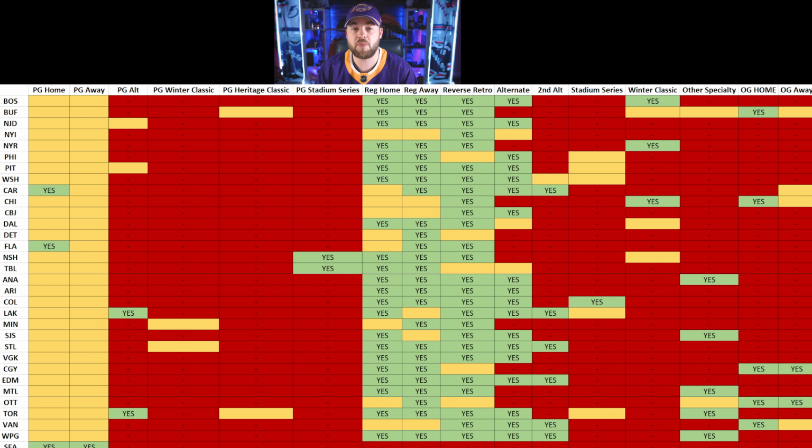Now regular home just means anything previous to prime green. So that's Climalite, I think it was, and Arrowready. So those two versions of the Adidas jersey, those just fall under regular, same as away, regular away. Reverse retro, which was its own series. Every team except for Seattle got one of those. And then the alternate, that's just a general alternate. Second alternate, because some teams have two alternates actually.